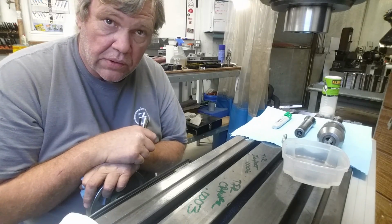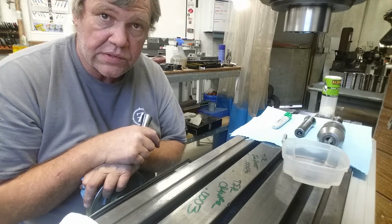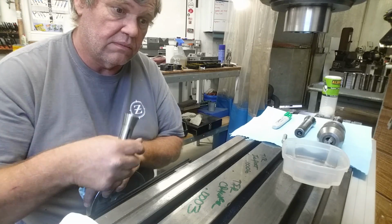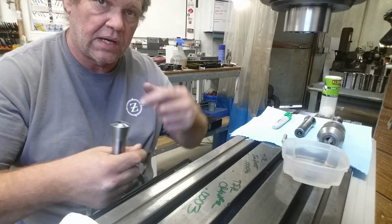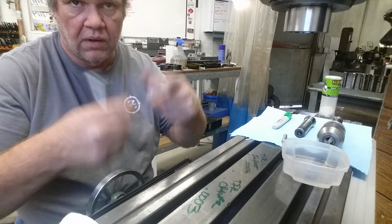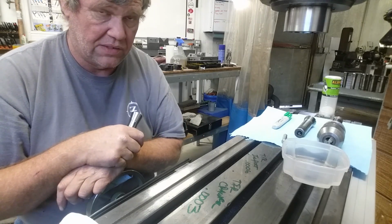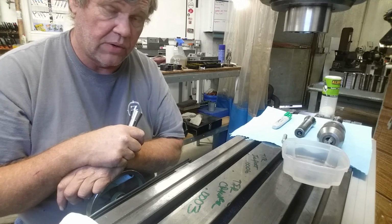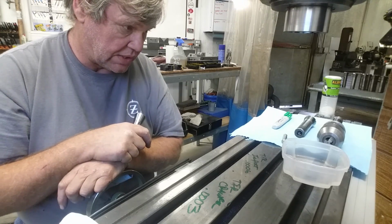Okay, so that thing runs pretty darn true. That Albrecht is a pretty impressive little chuck, and it's repeatable. If you pull your piece out or your drill out and put it back in, your readings are within a tenth of each other, so it repeats pretty well. So I'm pretty happy with that chuck and that arbor setup.